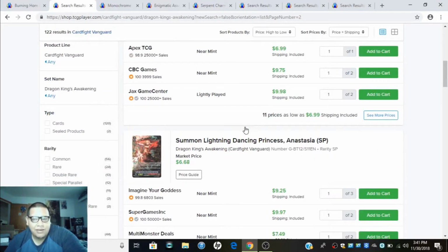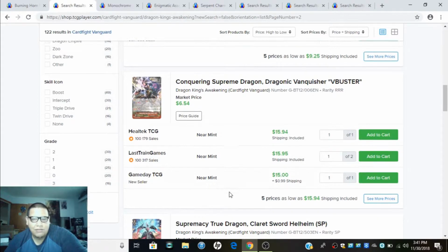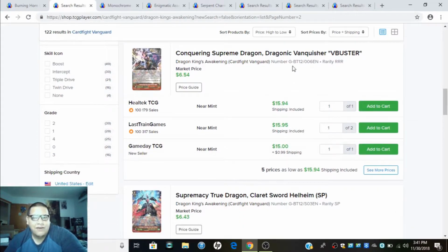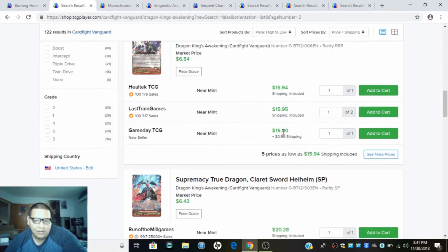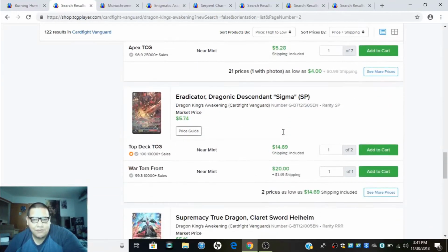Let's see what else we can find. I know there's a few more cards. Alright, so V-Buster, the Stride, the regular Stride, not the SP version. The regular Stride, there's only 5 listings up right now, and they're 15 each. That is dumb crazy. It used to be a $5 card, used to be a $6 card, then went up to $9, and now apparently it's $15 each. Dumb crazy.